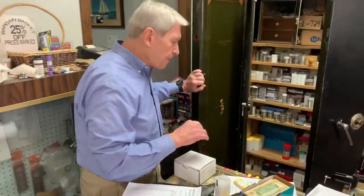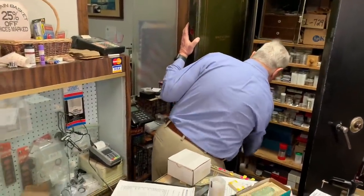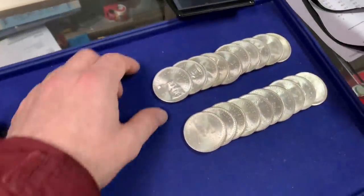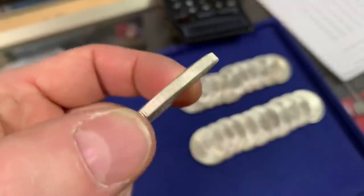Here, give me a tube of those. And then I think I'm gonna buy one of these too, just for fun. Yeah, I don't have any sterling like this, so that was really cool.